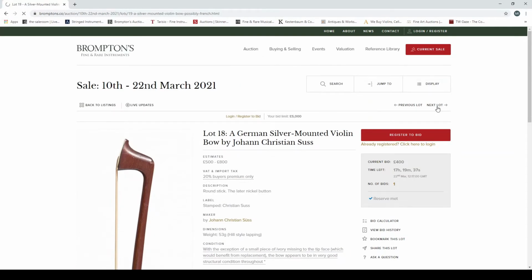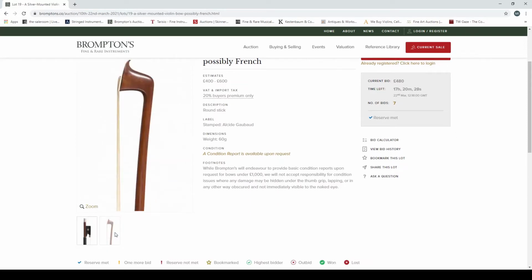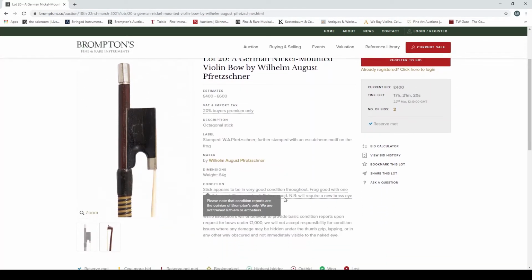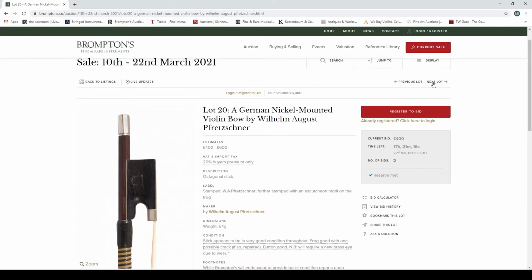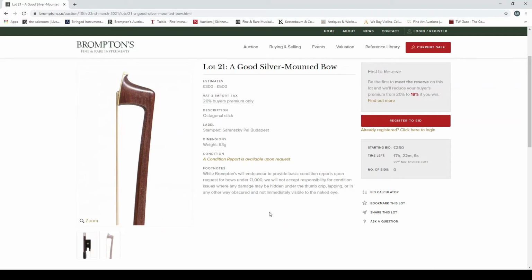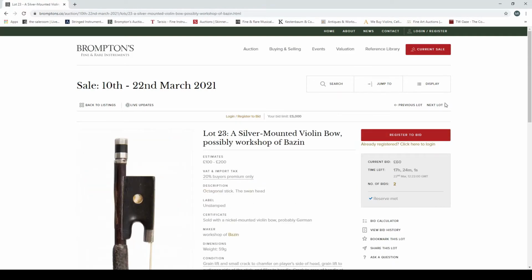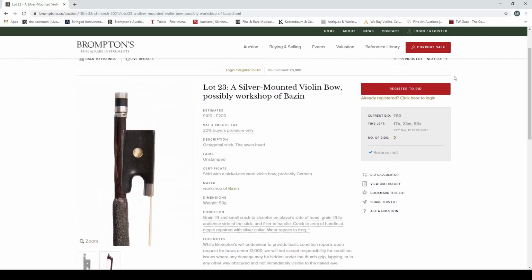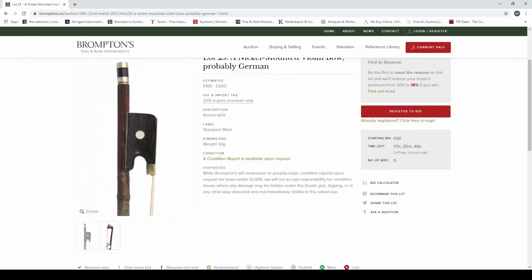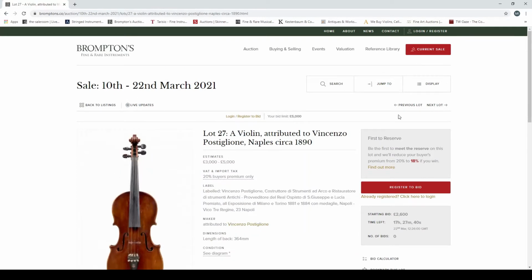We won't go into too much detail on every bow. A silver mounted violin bow, possibly French. Condition report available on request. That's fairly popular. German nickel mounted violin bow by Wilhelm August Frechner. A good silver mounted bow. Stamped Saransky Pal, Budapest. Bundle of bows, can go past that. Silver mounted violin bow, possibly workshop of Bazin. We see a lot of that, it's quite common. Nickel mounted violin bow, probably German. Looks like it needs a bit of attention there. Slightly interesting head. Okay. Right, violins.